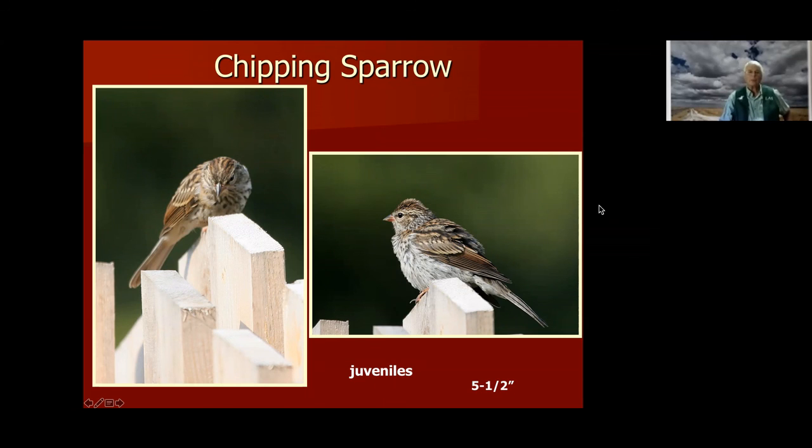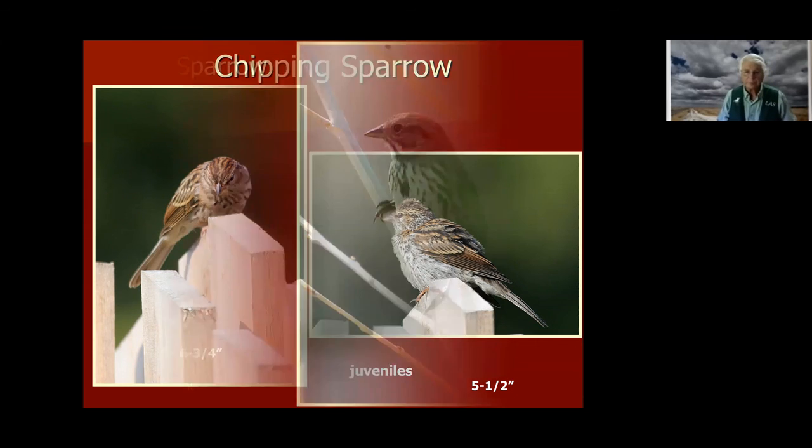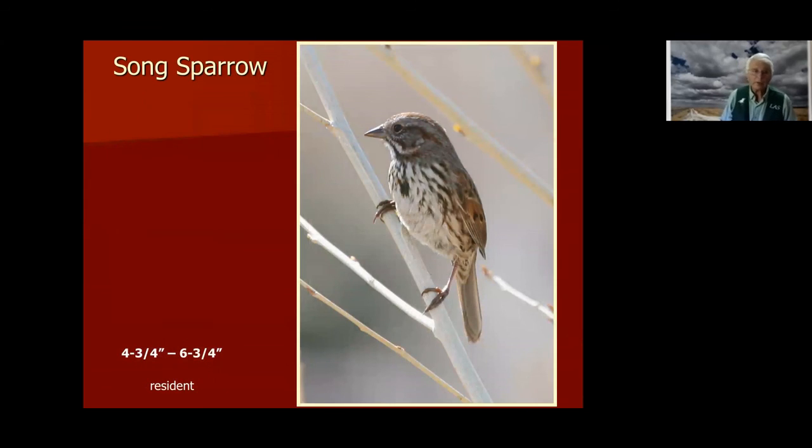In fact, that's true of just about all the sparrows. Many of the juvenile sparrows do not look exactly like the adults. And so you have to learn to recognize them as well as the adults. So, okay. Moving on, another sparrow that can show up, particularly if you're anywhere near wetlands.